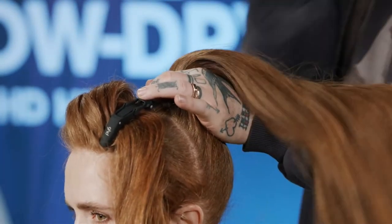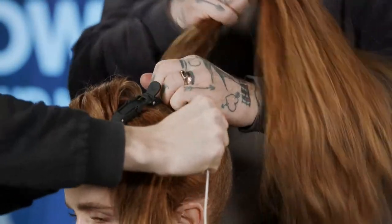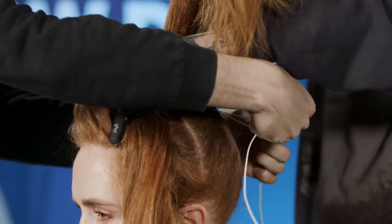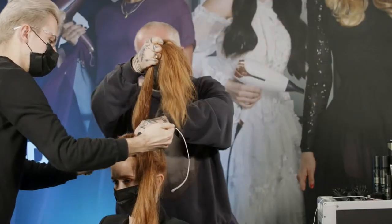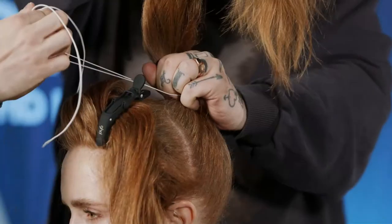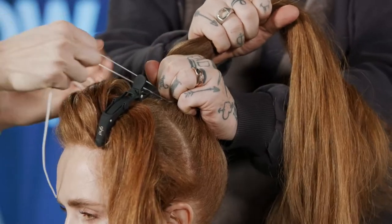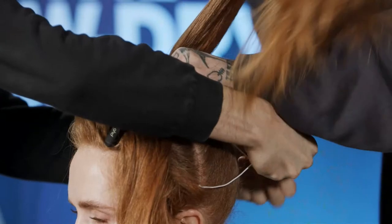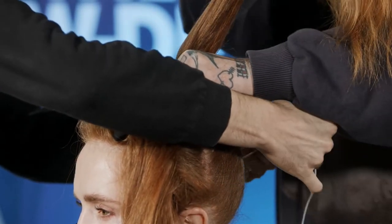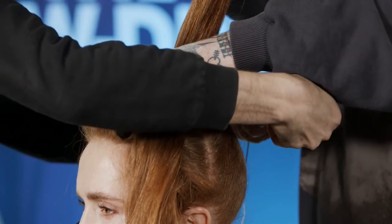So Grant, if you could go in from the front, please. That's right, thank you. And then wrap, and then go back to the front, tight, thank you. And so I'm guiding Grant with my fingers here. So we're going down and then back. And then if you could tie behind and then wrap to the front again. Again here, this is just me guiding so we get the ponytail exactly where we need it.